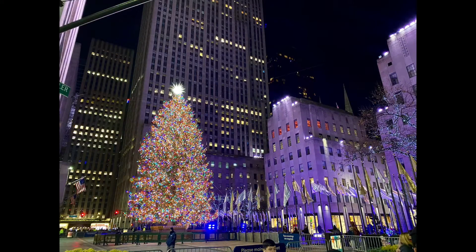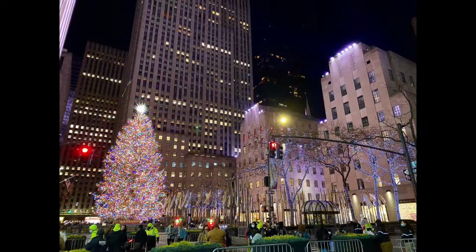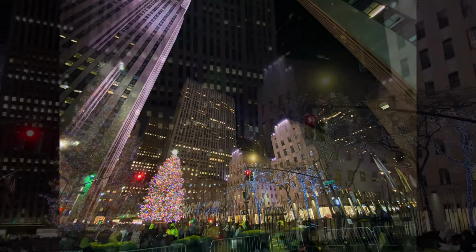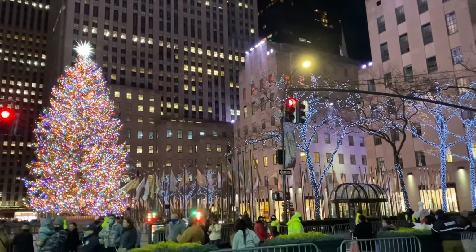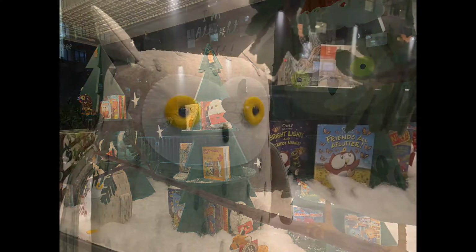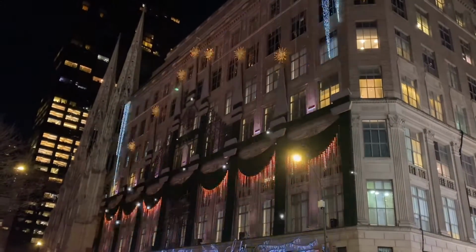Every year I like to go see the tree before it has its lights on it and afterward. It's just kind of a cool thing to have such a huge tree right in the middle of all the busy area and the buildings. This window display nearby with the owl saying, "I'm all right, guys," was kind of cute.